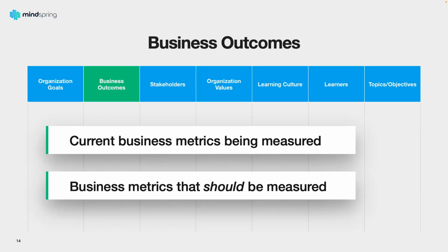Exactly. So what we like to ask is, what are you currently being held against? Because that really informs when we're putting together a plan of topics and how we're going to roll out this big learning program. We need to have that top of mind. I'm being measured against this. How are we going to design a learning program that helps us improve what we're being measured against?